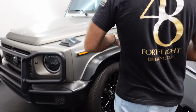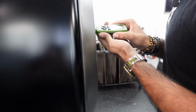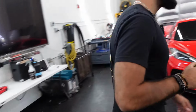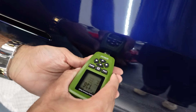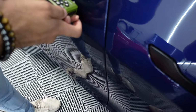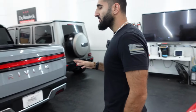On average, for a vehicle like, let's say this Mercedes over here, we can take a look at that. This is matte paint, so it's gonna be slightly different, but we still take a measurement on it. We're in about 136 to 140. Let's take a look at the Tesla real quick now. We have already ceramic coated the rear end of this, so it's gonna be slightly thicker than average. 156, 140s.